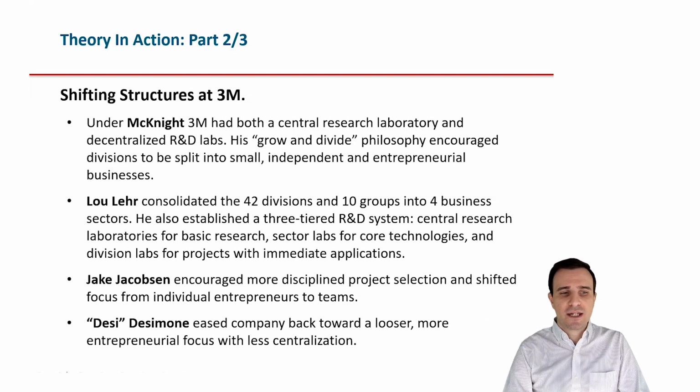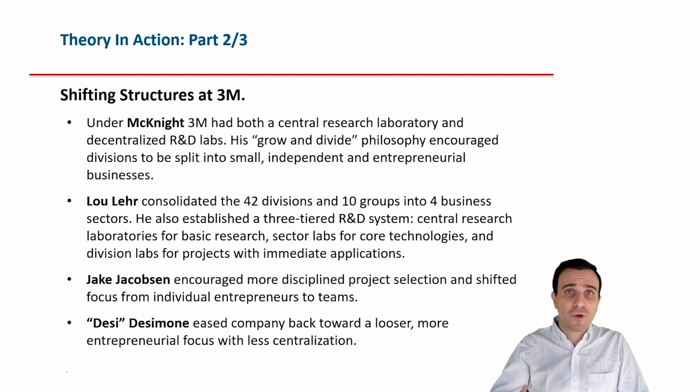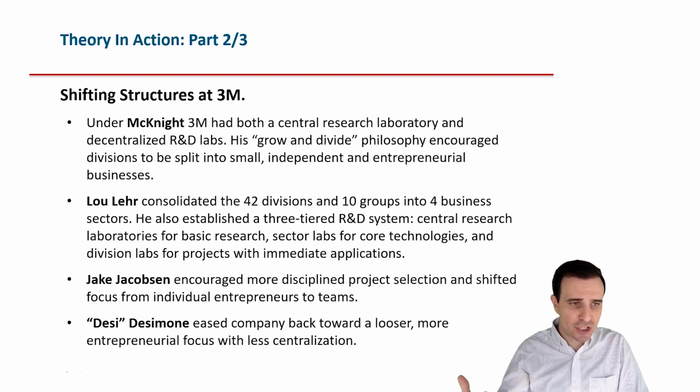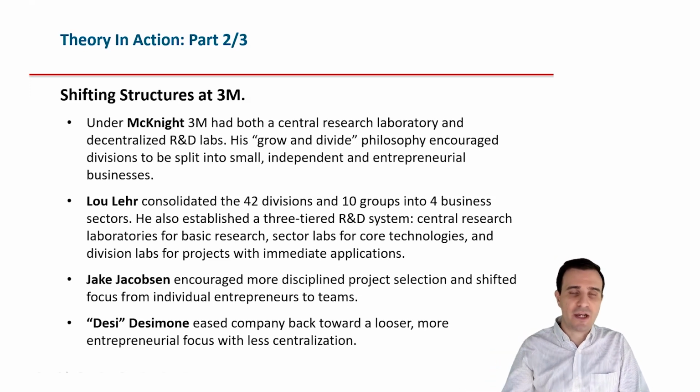A case in point is a very famous firm, 3M. This is the second case that we analyze in this lecture. 3M originally, in the early 20th century, because it's a legacy firm with over 100 years of history, was a very decentralized company at the very beginning, and was a very entrepreneurial company, encouraging people to have this entrepreneurial, individualistic behavior, and to create new innovation.